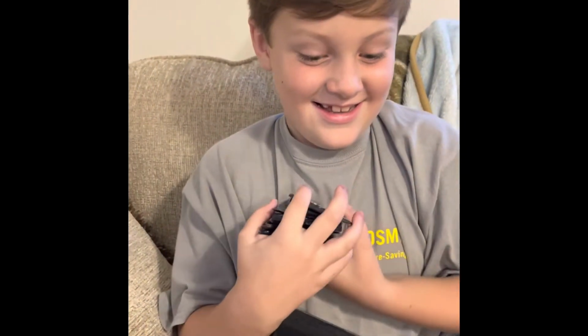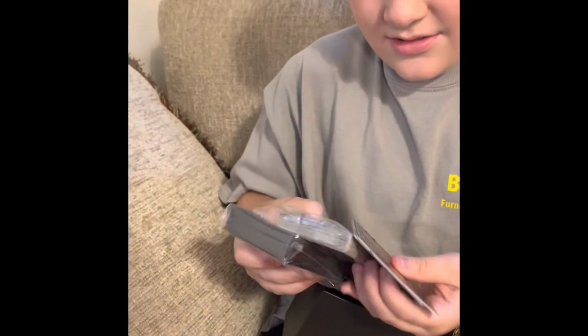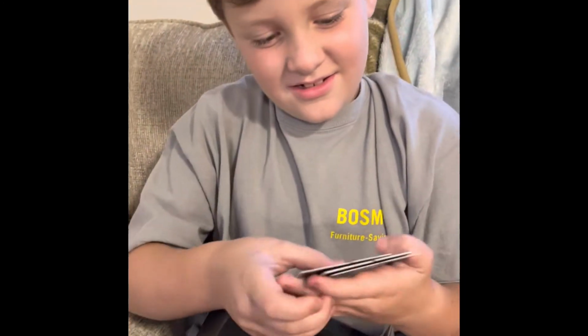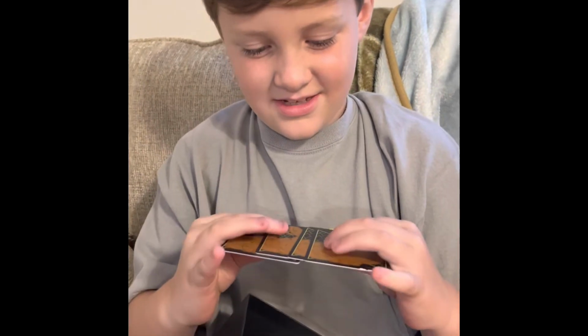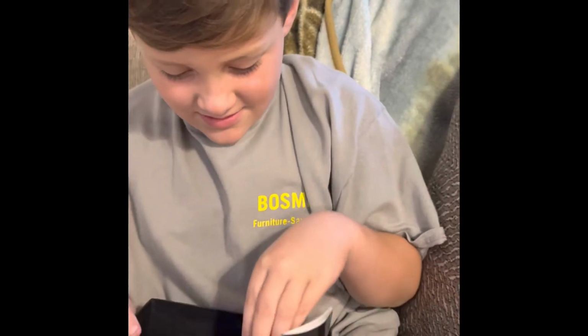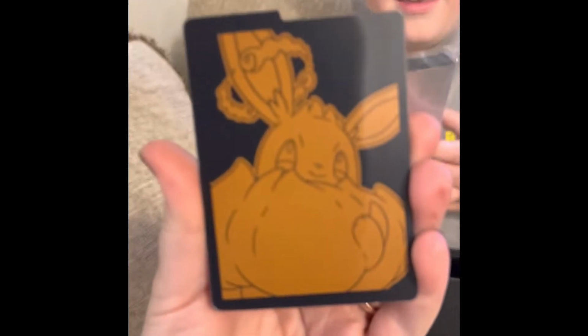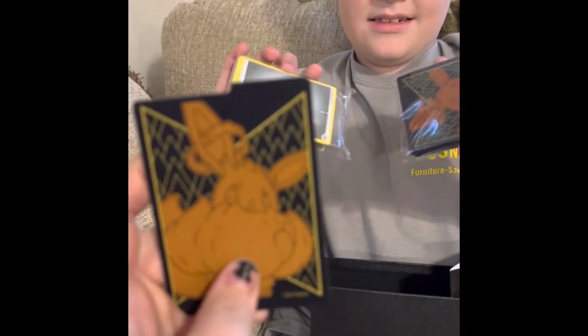Should we do a reveal on what's inside the packs? Yes, I think we should do a reveal. Okay. What else is in here? This is so cool. We got two booster packs. What are these? These are cases for the cards. That is so cool. So you get these cases for your Pokemon cards. We got two booster boxes.